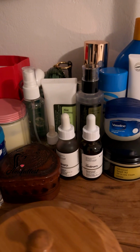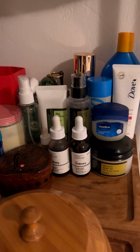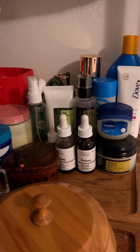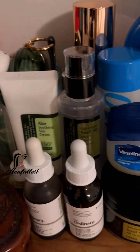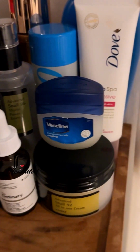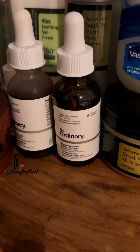This is my new skincare line, and this is what I've been trying. I have The Ordinary vitamin C serum, which I use at night. So yeah, this is it. And this is my SPF moisturizer. Very, very simple. This is it. This is my new skincare.